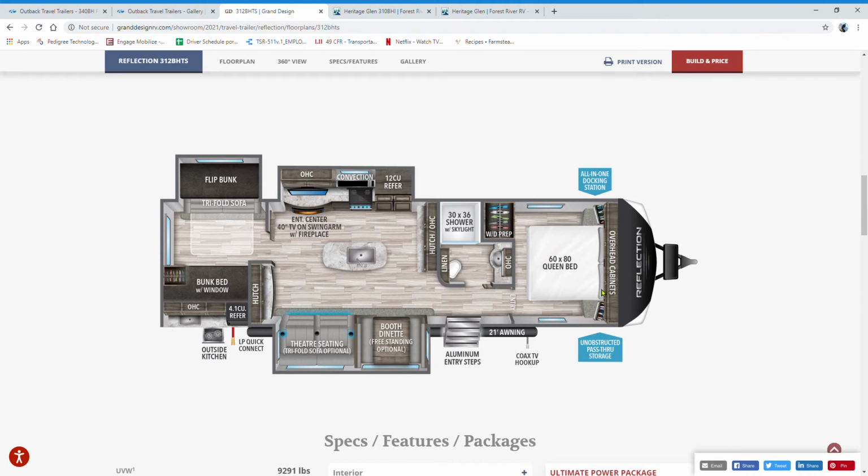Now this one, you go back in, and it has washer and dryer prep here. The only issue with that washer and dryer prep is it's for a combo unit. It's a washer and dryer combo. And not a huge fan, so it's probably something we would never do anyways.